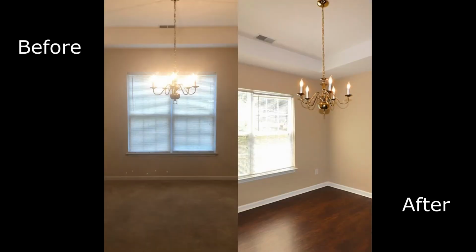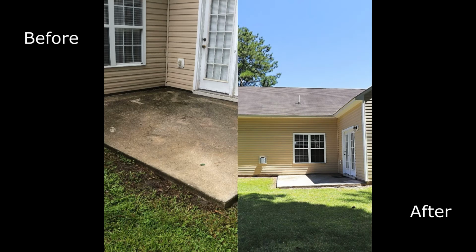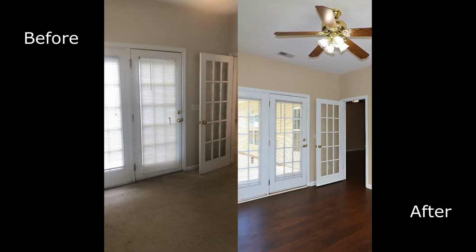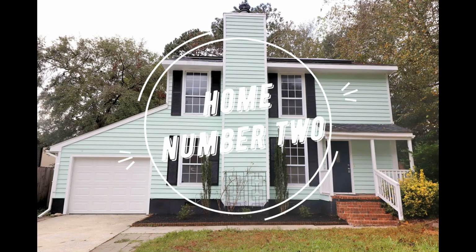For these two renovations, we use fully licensed, insured, and trusted vendors. In the first property, we did a full repaint, all to one color, flooring replacement, LVT and carpet, several various maintenance issues, landscape cleanup, and a full clean.